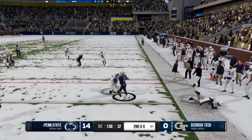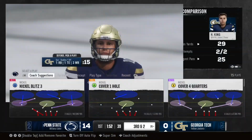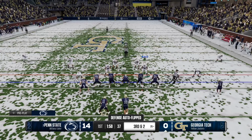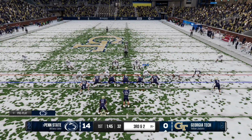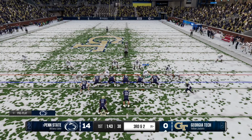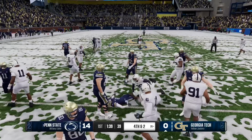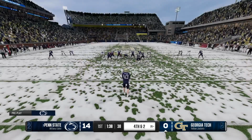Grabbed behind the line. It's Haynes. They stop him almost immediately. Short gain there, and still a little ground to cover to pick up the first. Facing a third down and short from the 26. Quick pass on the fly. They tried to go smash mouth on third and short, and it did not work against this defense.